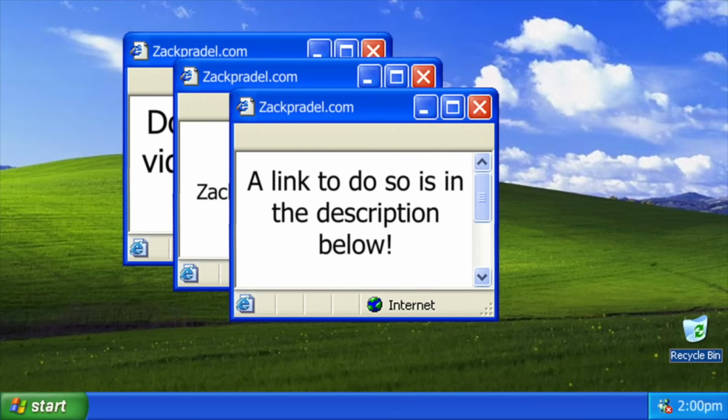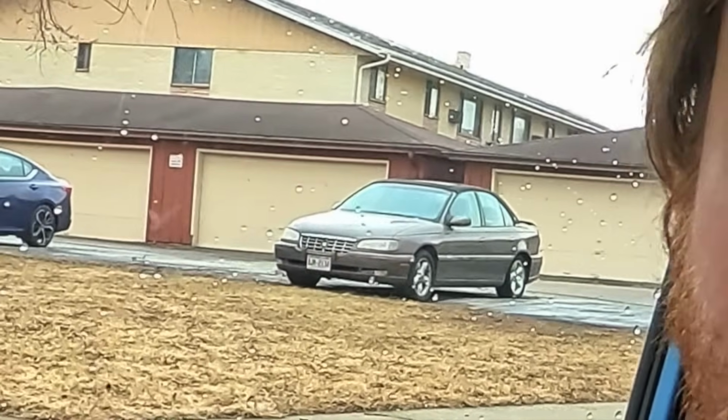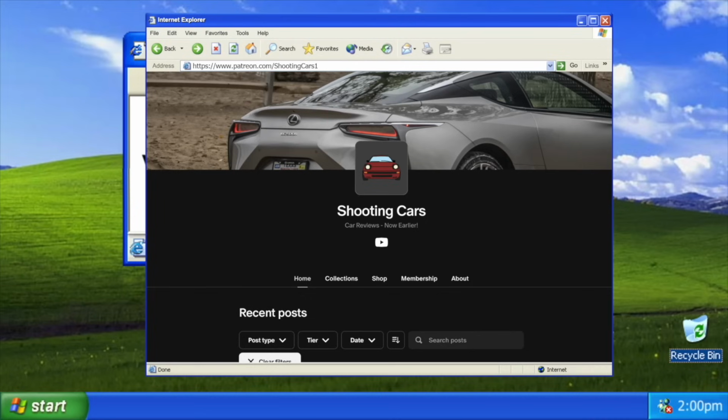And if you, hold on, there's a Cadillac Catera behind me. How am I driving an Opti Club Sport before a Catera? That's wild to me.